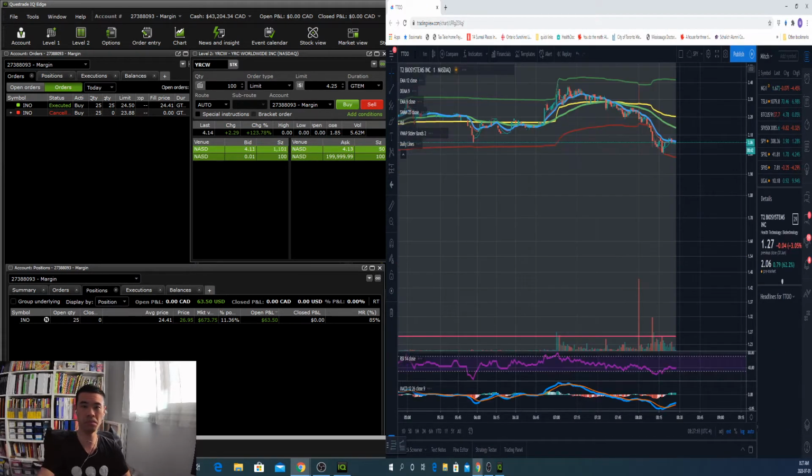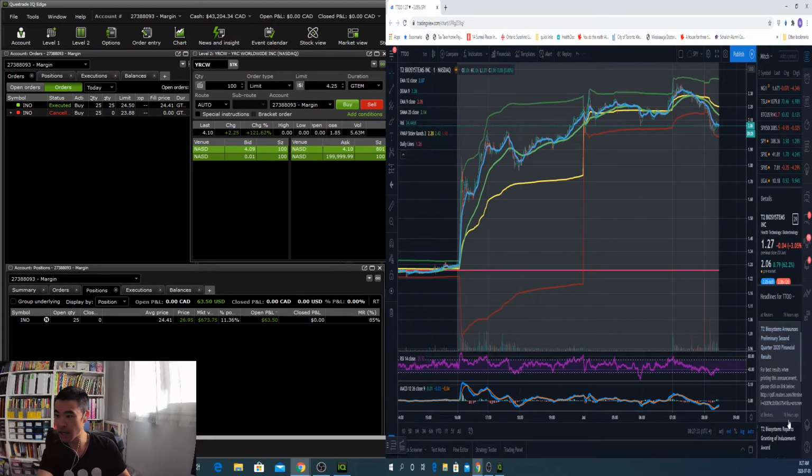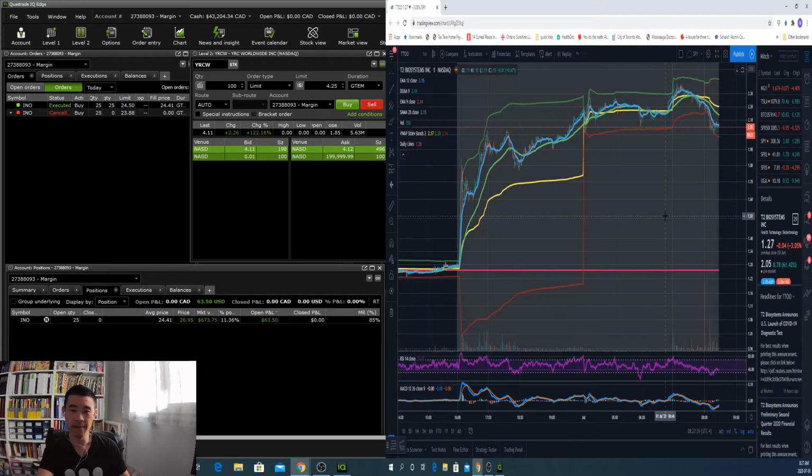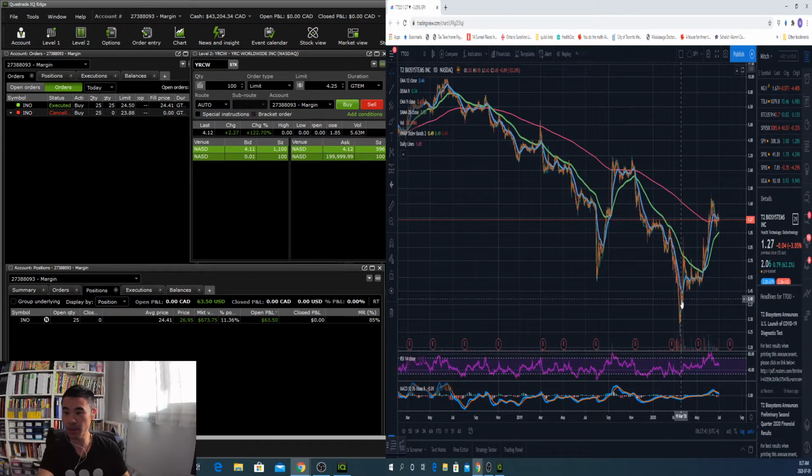TTOO. Another stock that is popping up. I'm not familiar with the stock at all. So they just launched a COVID diagnostic test. Okay. So it's a COVID-19 catalyst. It could be strong, considering the climate that we're in now with the pandemic.